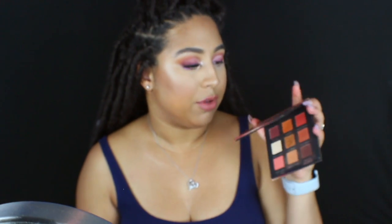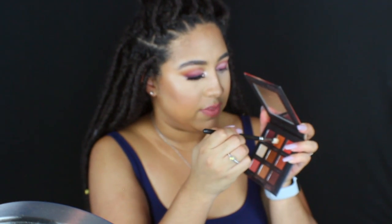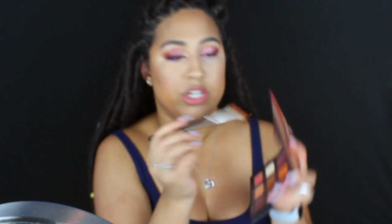For my lower lash line, I'm going to go back into the After Dark palette and I'm going to apply Cheeky. This is my MAC 217 brush. I'm just going to really smoke out that lower lash line with the orange before I apply anything else.